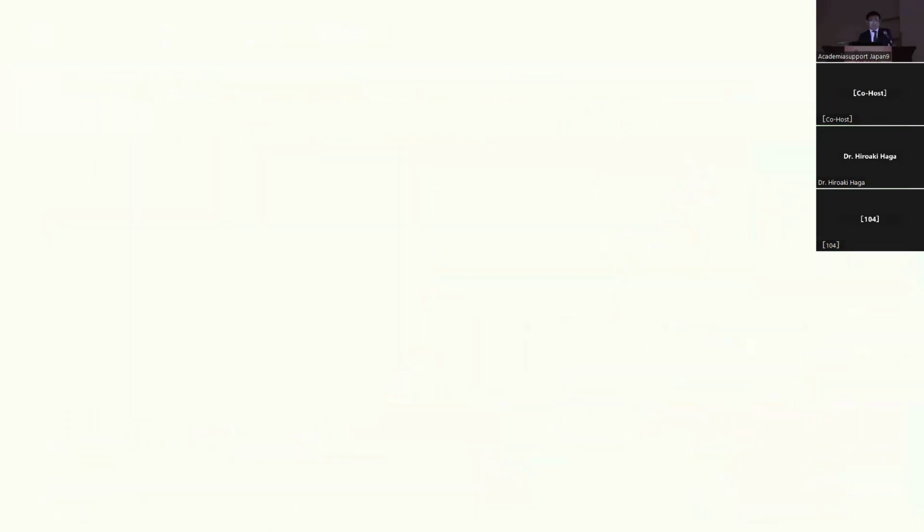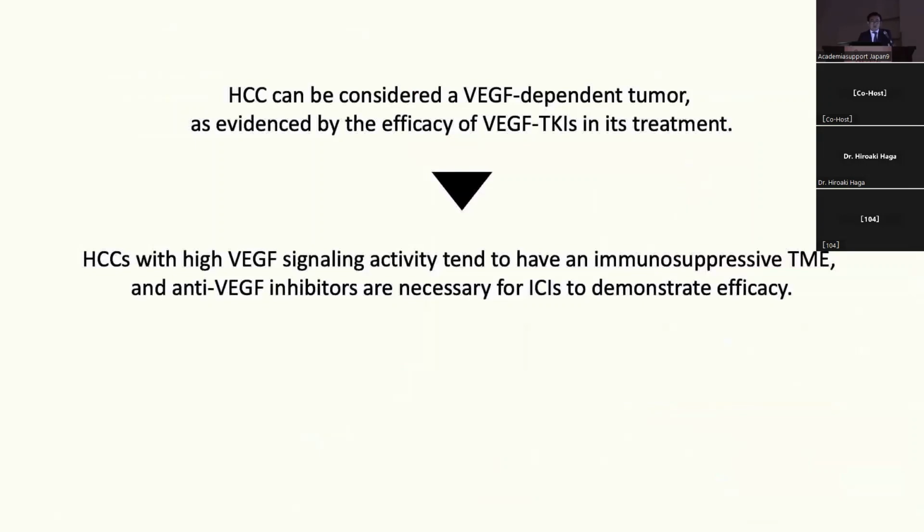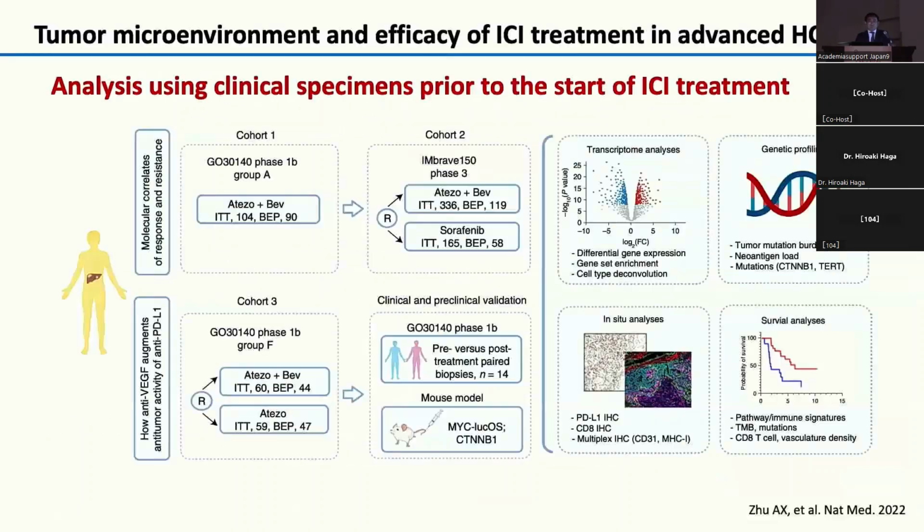Okay. So HCC can be considered a VEGF-dependent tumor, as evident by the efficacy of the VEGF TKIs in its treatment. That's why HCCs with high VEGF signaling activity tend to have an immunosuppressive tumor microenvironment, and anti-VEGF inhibition is necessary for ICI to demonstrate efficacy. Okay. The combination with atezolizumab was a reasonable treatment development strategy.